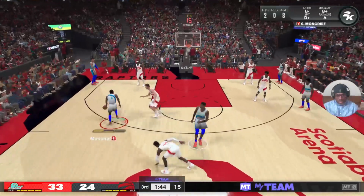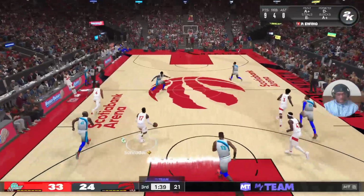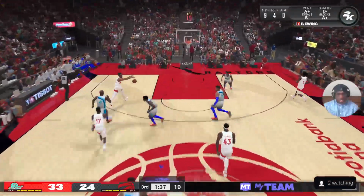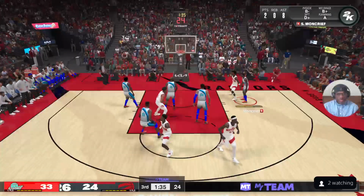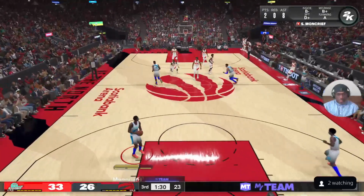Ewing, a screen on Schroeder. Moncrief, the pass to Ewing. Stolen. They're covering the paint well right now. The shot's good on the assist by Schroeder. Schroeder's got 3 assists in the game.